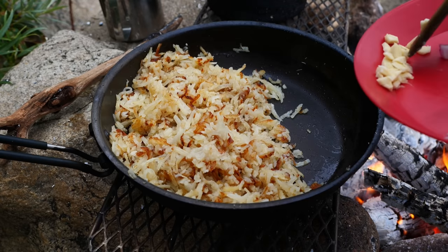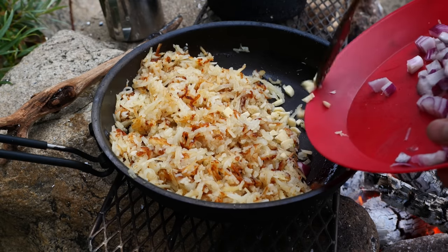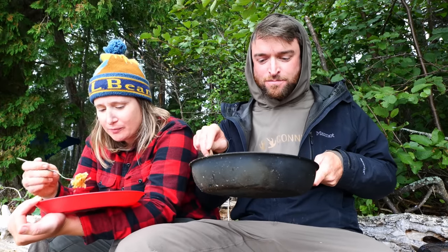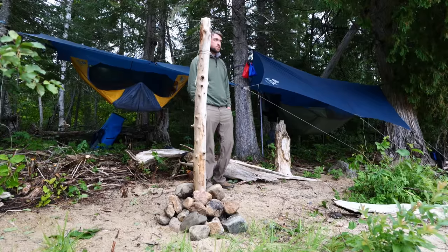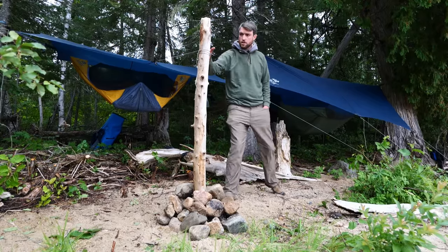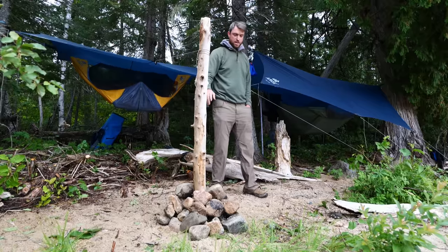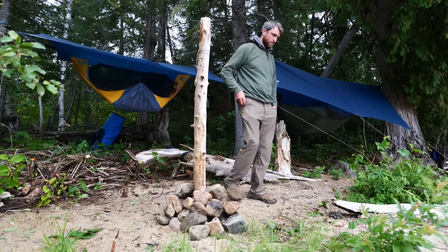Wanted something kind of indulgent today, so we've got a huge batch of hash browns, garlic, and onion. Exquisite. Pretty cool spot for our final night, hanging beneath this huge cedar, small beach that sees very little use, it seems. Erin rigged up this pole to stake out her tarp and have a nice wide open view. We'll dismantle this tomorrow. But beautiful final campsite here.